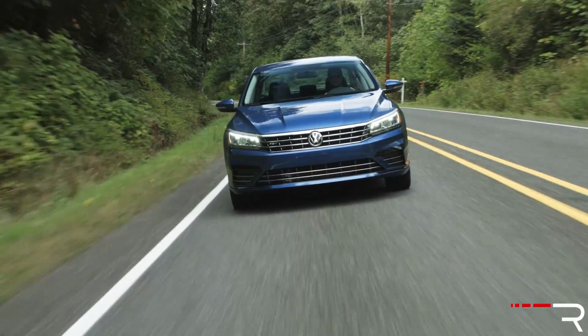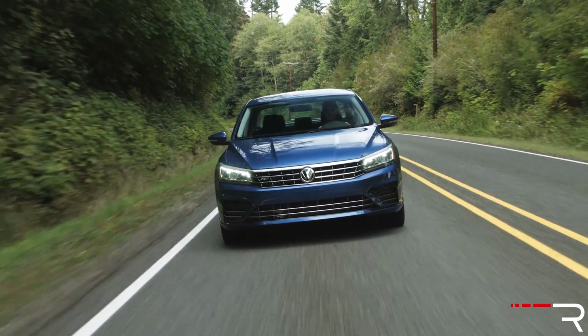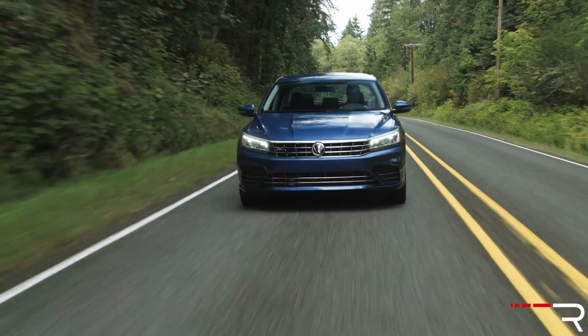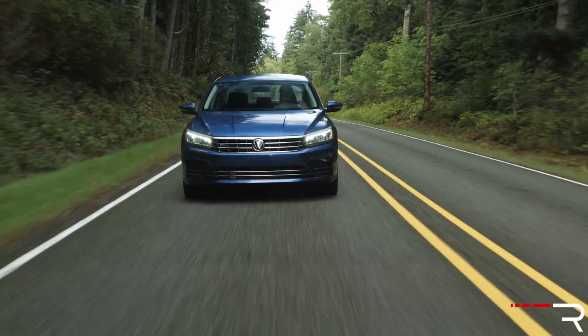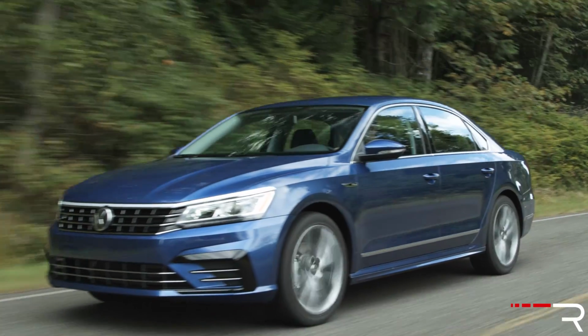And it definitely has lost some of that Volkswagen German charm, especially with the interior, especially with the exterior design, the handling. I think that there is a reason why Volkswagen went with this more American route. But those of you who are more purists, VW purists, are going to find that this sedan can definitely feel very different versus the previous generations.